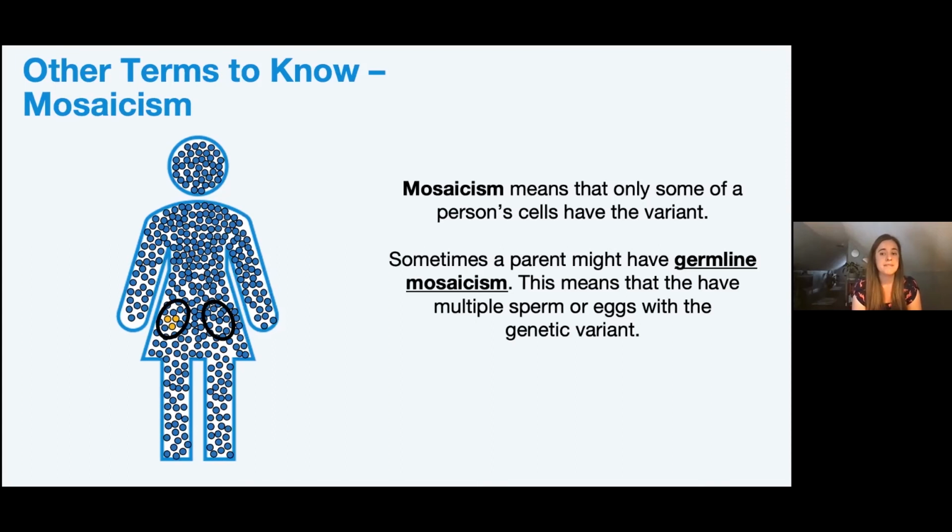Sometimes a parent might have a specific type of mosaicism called germline mosaicism. And this is that instance where some of a mother's eggs or some of a father's sperm cells, what we call their germline, have the genetic variant. Our current technology doesn't allow us to detect germline mosaicism. We don't have testing for it, but it is usually identified when parents have more than one child with the same genetic variant, but don't have that variant detected through their blood or saliva samples.